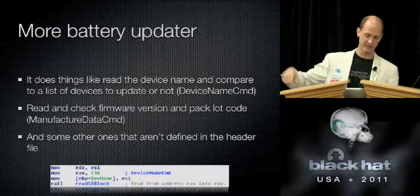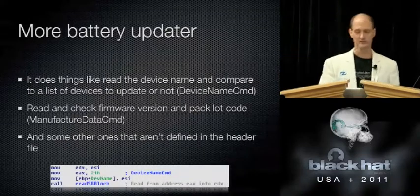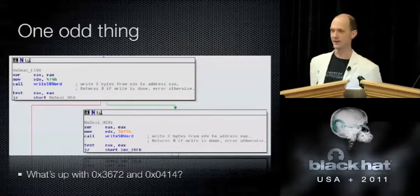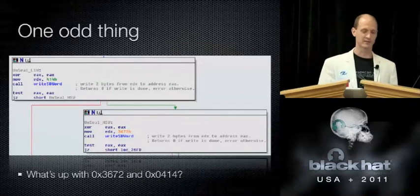And so it would just move that in the EX and would call this function that was a wrapper for that other API function I talked about before. Okay, so it's fine and dandy. And then once it passed all the checks, it had this code. And this was a little strange.